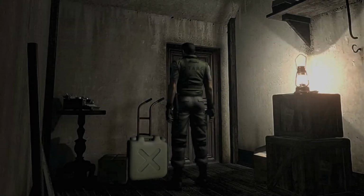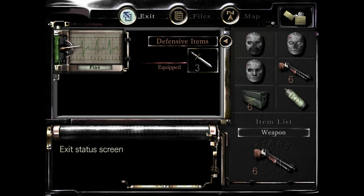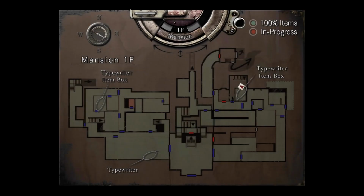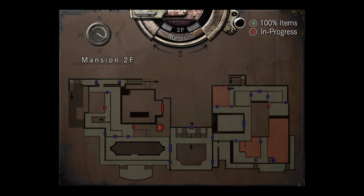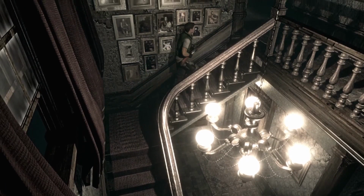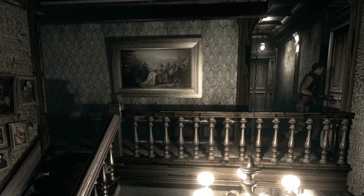Oh, he's bare. Can we fight barefisted? No, we can't. So we're gonna actually have to equip the shotgun. Kind of forgot that part. Okay. So we go back upstairs, and all the way back around to the graveyard. Which way is upstairs? This way is upstairs. Okay.